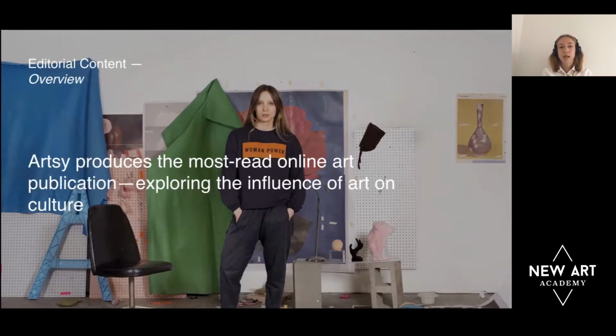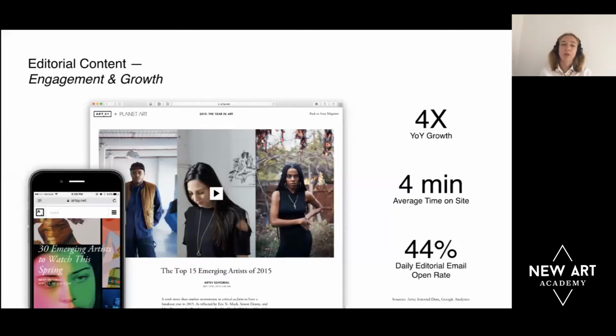Within the last 2 or 3 years, Artsy magazine, which is currently an online-only publication, has become a true thought leader in the industry. We publish articles in 5 different categories, that is art market, visual culture, creativity, news, and art, mostly evergreen art historical content. And we have seen that over the past 2 or 3 years, we've become the most read online art publication, and we're continuing to grow, publish more and more articles, and engage an increasingly global and bigger audience around the world, which is super exciting. Here are some of the numbers around our performance. We're essentially quadrupling our growth, and users' average time on site is about 4 minutes, which in this day and age is really powerful.